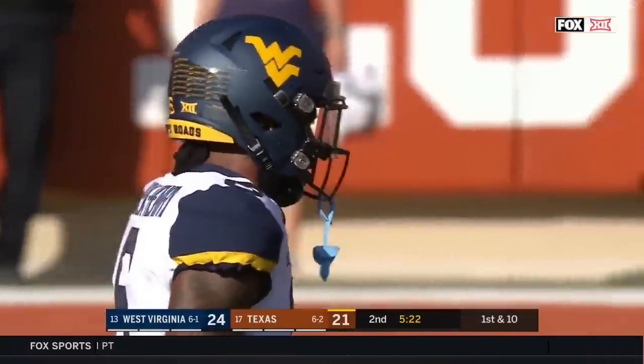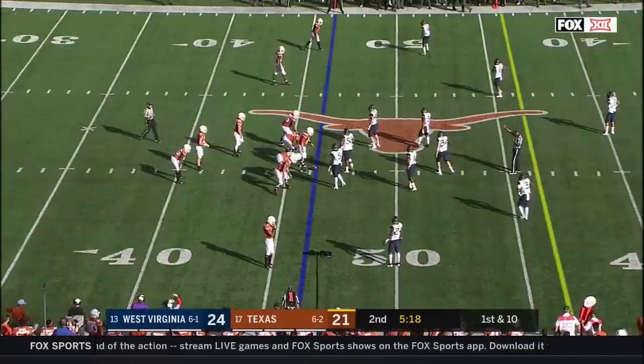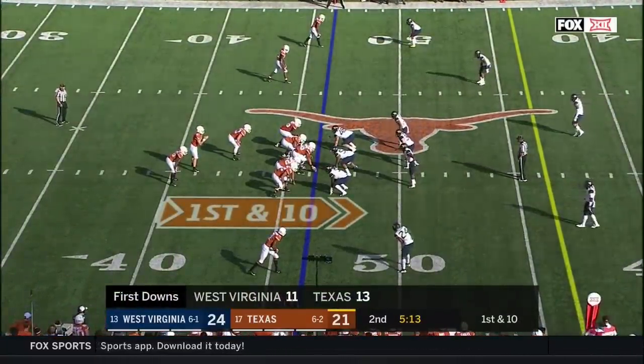And now all of a sudden the offense finds some rhythm. They find Beck on the outside. Ingram gets a first down, and then it feels like Texas is in business. First down to the 46.